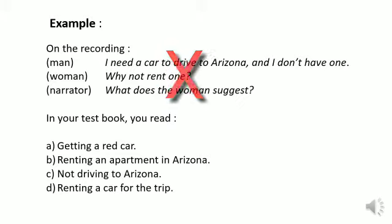Okay, now let's see how we analyze this. The first speaker says, I need a car to drive to Arizona and I don't have one. So we have the words a car to drive, a car here. And the second speaker, the woman, says, why not rent one? So we have the keyword rent one, or rent, here. And the best choice for this question is answer D, renting a car for the trip. Why is it this way? I'll explain it later on with 3 theory.